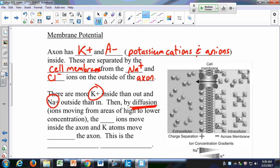But that is diffusion, where you have a lot of something, it moves out into the areas where you don't have a lot of that. It diffuses out to where there's not much of it. Oh, concentration, it's written right there. It moves from high to lower concentration, right? So these ions will just move naturally because of diffusion. They'll actually move across the cell membrane, all right? So one of these processes is diffusion by which these ions move.